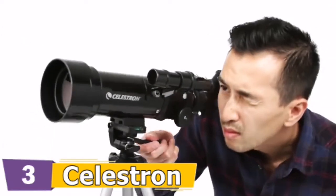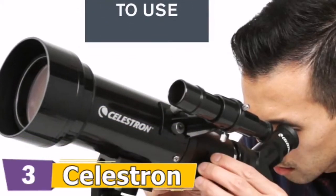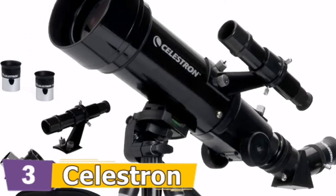Setting up and using the Travelscope is quick and easy. This Celestron telescope and full-height tripod can be taken anywhere in the included travel backpack. Accessories also include a free download of one of the top consumer-rated astronomy software programs. Let's watch more.